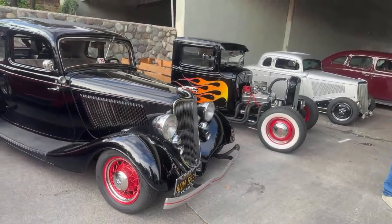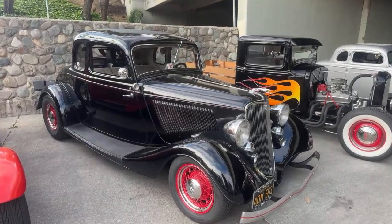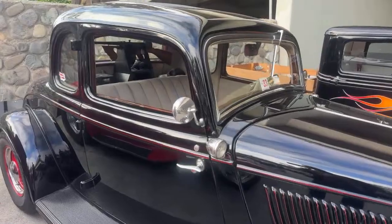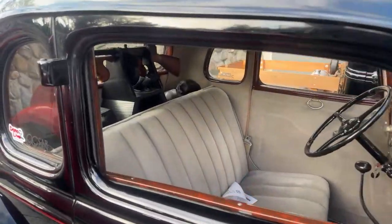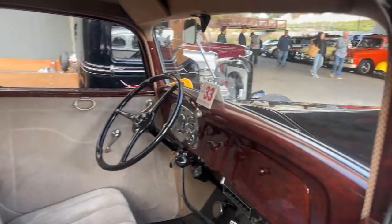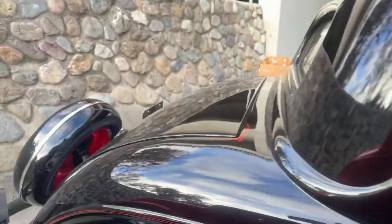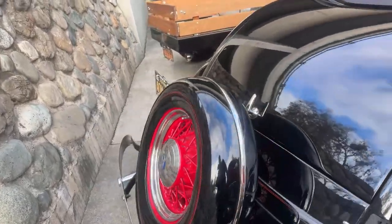This is a 33 5-window. It's got that suicide door. It's very modern interior with that burl wood in there. What we refer to as a Continental tire.